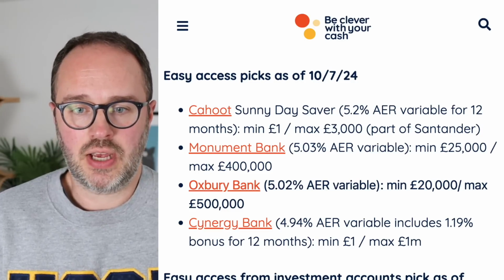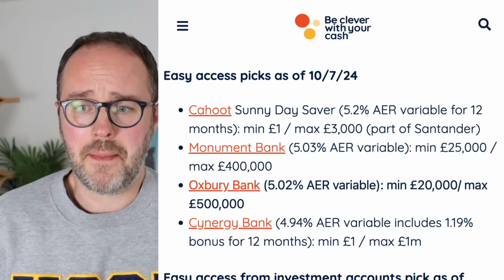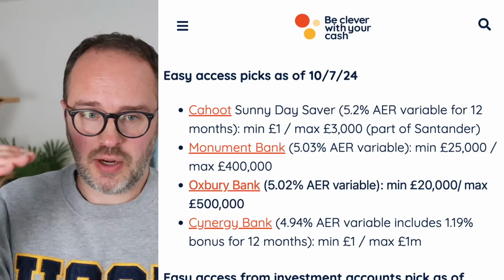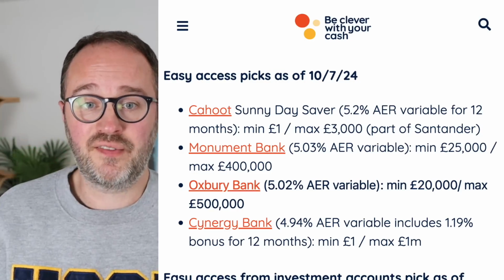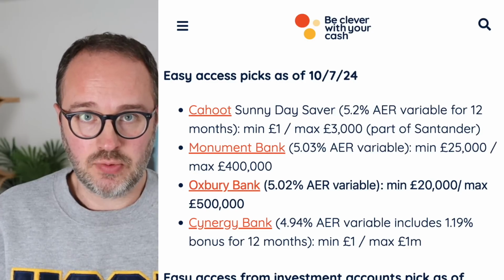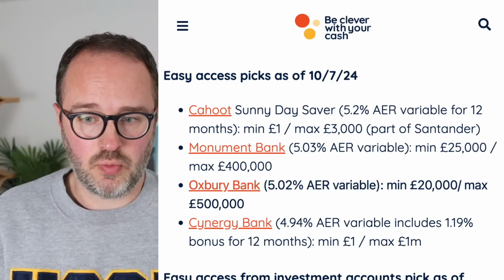Then we've got a couple of options here, Monument and Oxbury, both paying above 5%, but they have very, very high minimum balances, 20 and 25k there, which is why I've jumped down a few here to Synergy, 4.94%, so we're under 5%, but the minimum you need to open that account is £1. Again, they are decent options if those ones we mentioned before don't work for you.